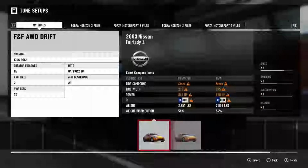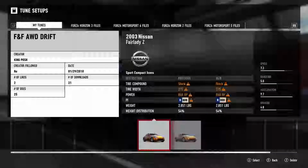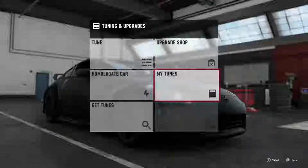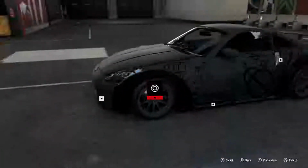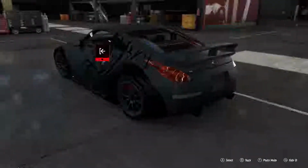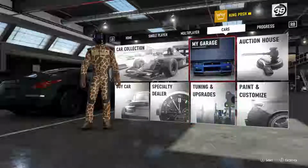And then yes, the Fast and Furious edition. Someone asked me to make one, so it was a recreation of my Forza 6 tune. Ultra-X ready. It definitely has 2 likes and 25 uses, and 21 downloads. So this is a recreation. This is as close as I could get to the Forza 6 Fast and Furious Edition one, and that's why it's painted this way. So it looks close to it. It's not exact, but it's close.